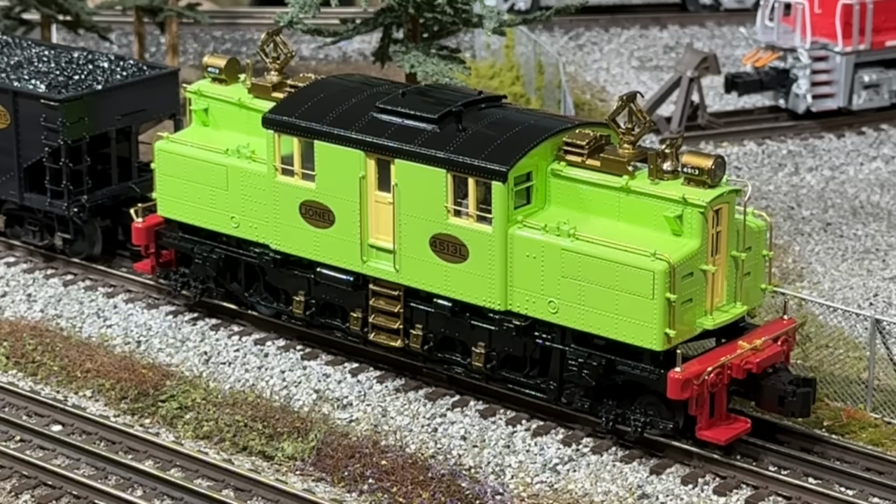The original retail price on this set in the catalog was right at $1,000, but I got this one for around $800, which I thought was a good deal, and I've even seen some of these hovering in the $700s. So yeah, if you like this type of train, you can get a pretty good deal on them.